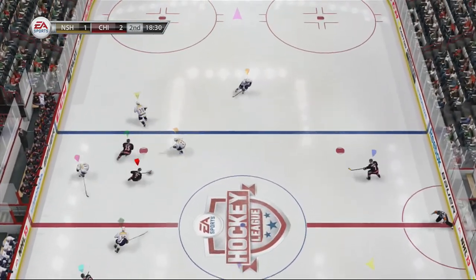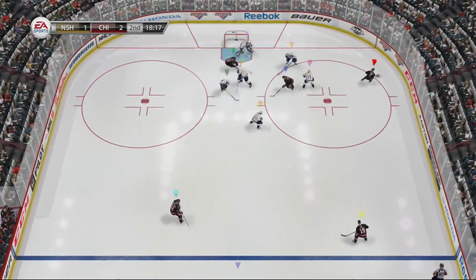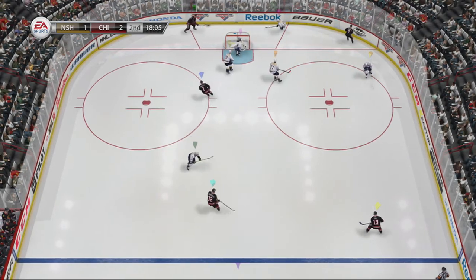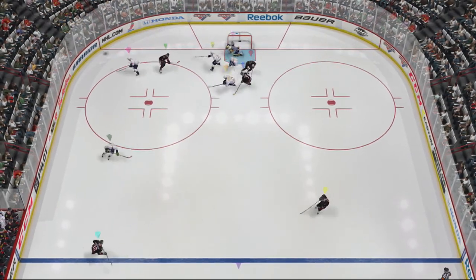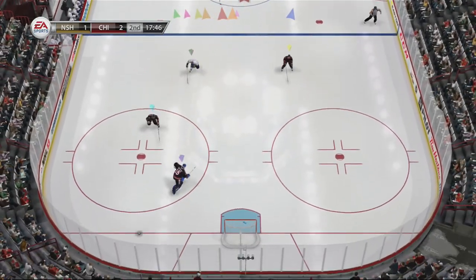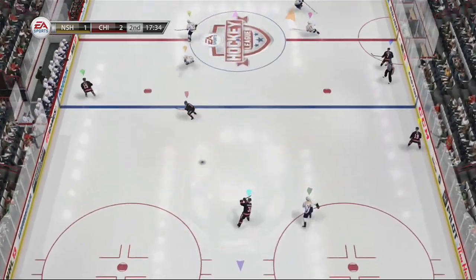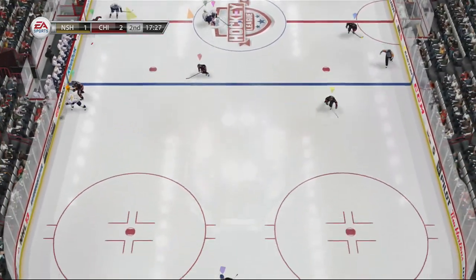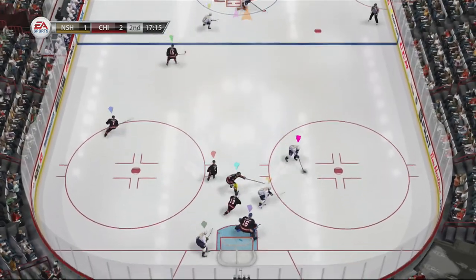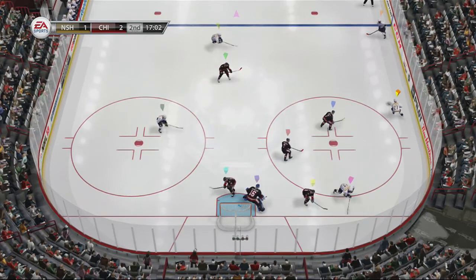To Cotton. On the charge. 3-on-2. 32. Time of the goal, 1 minute, 22 seconds. Good defensive play to break it up. Oh, gain some room. Kadri. Knocks the puck away. Puck loose, picks it up.